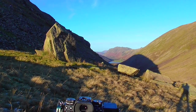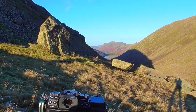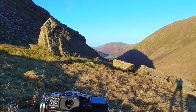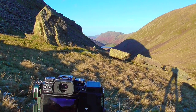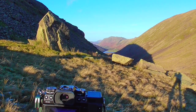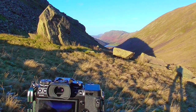As I say, it's not the best. I've got the sun over my shoulder and the contrast is horrendous, but this is a shot I've got, and that's the Kirkstone in the upper left of the photograph. Looking down the Kirkstone Pass towards Patterdale and Brothers Water. Simple shot, just 125th of a second, ISO 200, and F13.